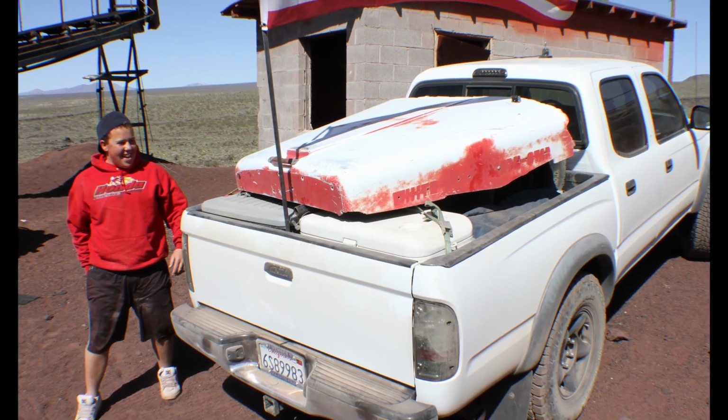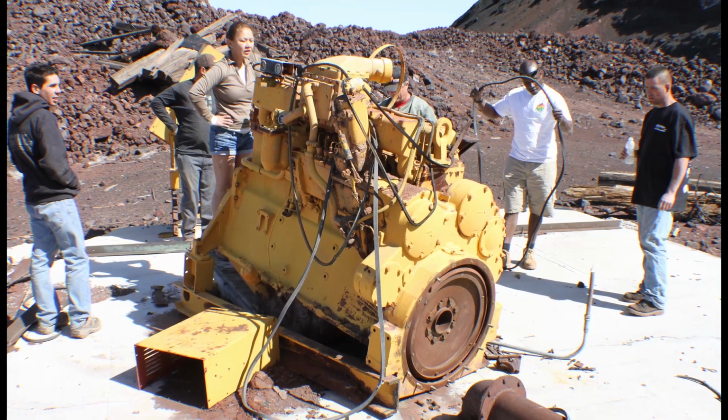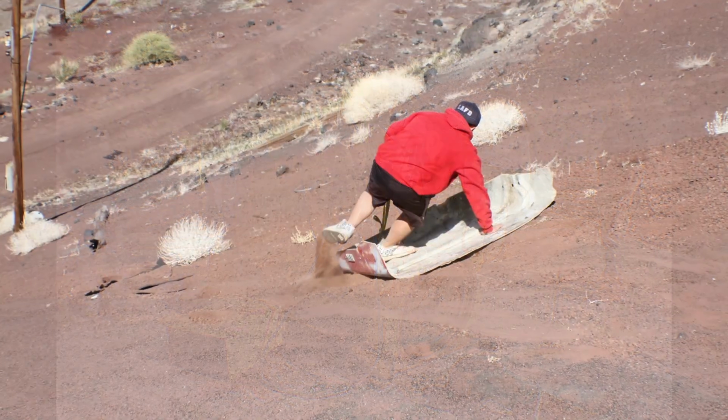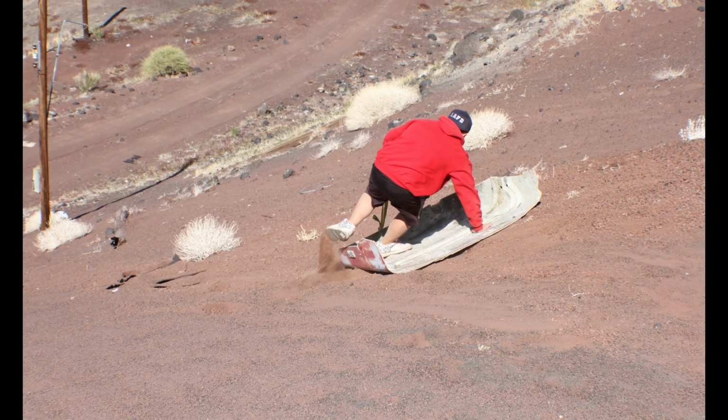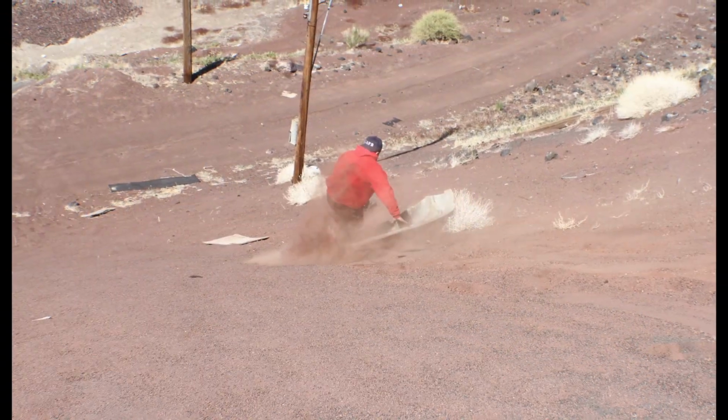So Austin found this old truck hood, threw it on the back of his Tacoma and took it up the hill, and tried to surf down this really steep embankment. He did reasonably well, as I recall. Anyway, good times.